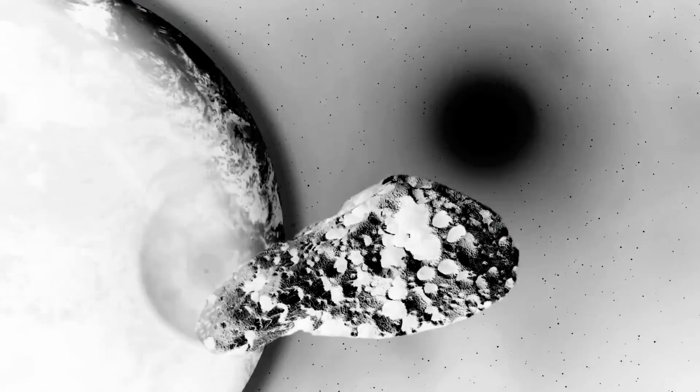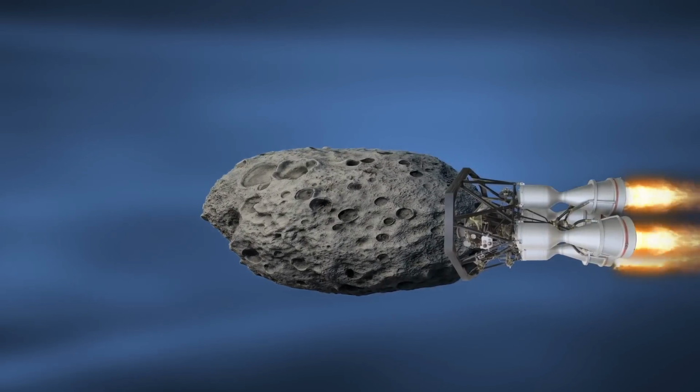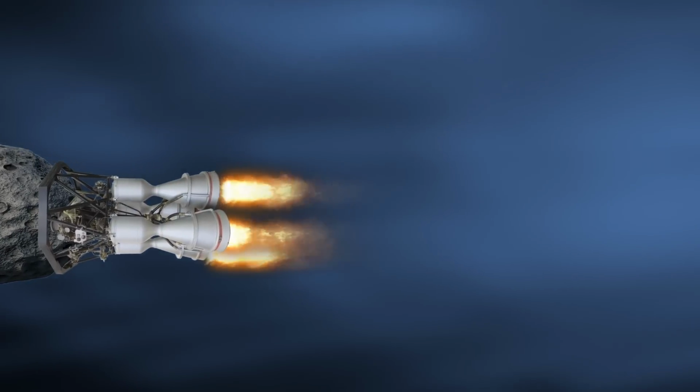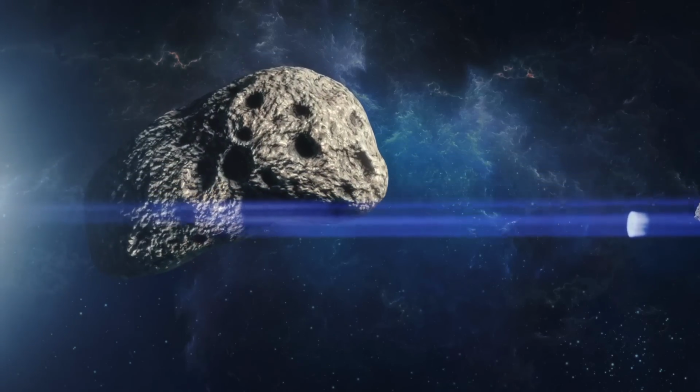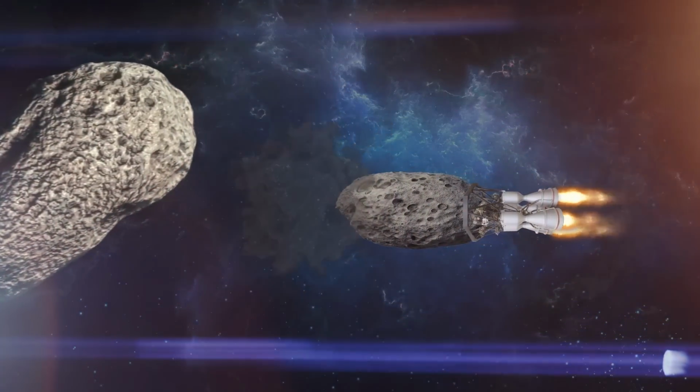You think? The traditional method of science fiction is to put rocket engines on the asteroid. Then we can not only change the trajectory of the space rock, but also control it. And we can use it against other asteroids. It would be something like space billiards.